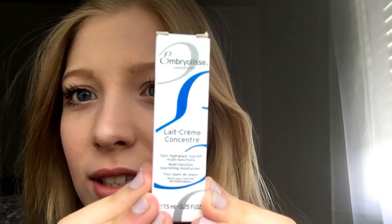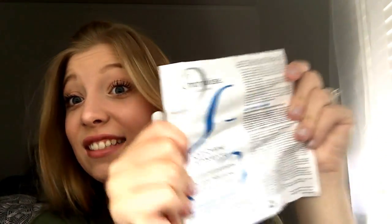Next, this thing. What is this? I don't know. I'm not old. I don't need things like this. This is Late Cream Concentrate. Is there even an English description on this? Ingredients, agua. Okay. Made in France. No, there's no English description on this at all. Okay, let me open it. Oh, it comes with directions. This must be a heavy duty eye cream that it comes with directions. This is how you apply it on your face, guys. Okay, you need directions for this. I don't. No, thank you.